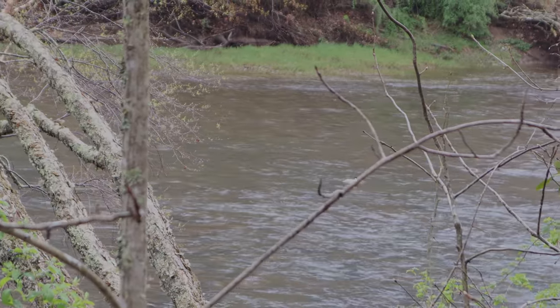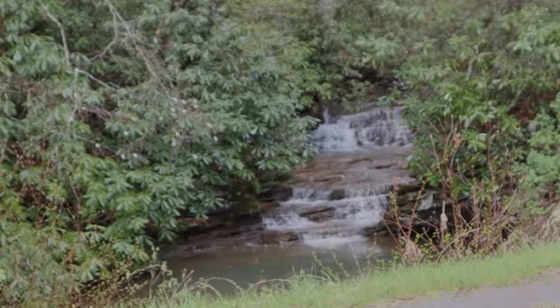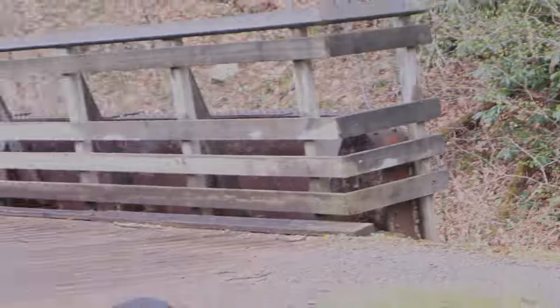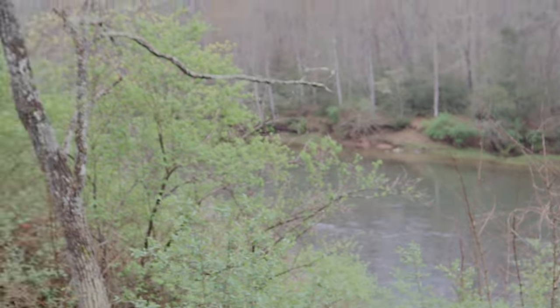Little duck. That's cool. Little waterfall. That makes new bridge. Just wanted to show you that. It's pretty cool. Beautiful place.